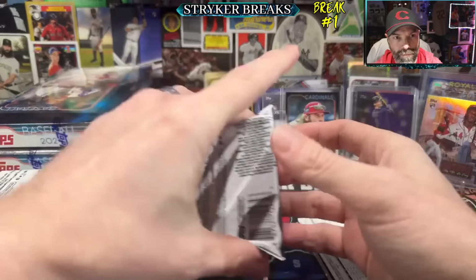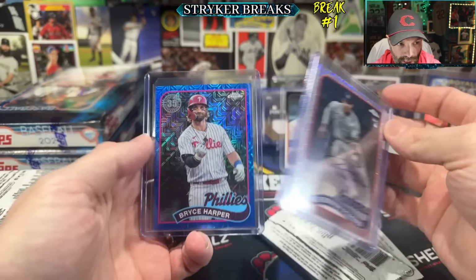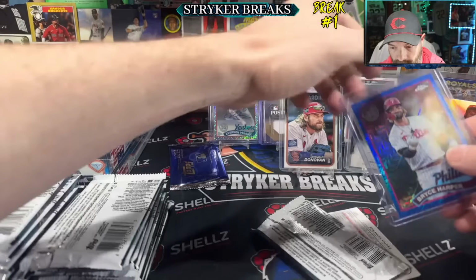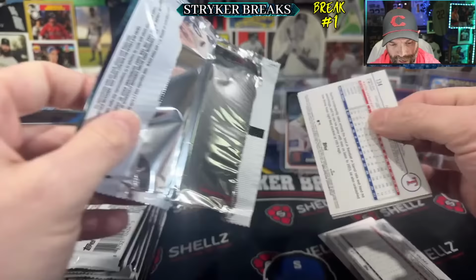Oh, we already got one. You want to see? Silver pack parallel. We already got an auto and a parallel out of our silver packs. Look. Bryce Harper and Pereira. And we have multiple boxes remaining. Let me put that up here so people can see that it is possible to get something crazy out of your silver pack. I mean, I don't know how crazy an Everson Pereira auto is, but.